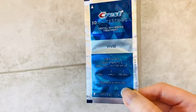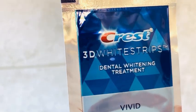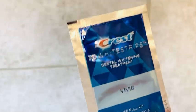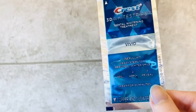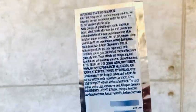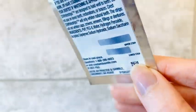This is Crest White Strips. I purchased the Vivid. Usually I buy the professional effects, though this time I'm finding out that these two, I'm not sure about all of them, whiten exactly the same way, and actually a very, very nice white that it is. In about 3 days, usually I put them on 3 days in a row before an event or even just for my own life, and it turns out they whiten up very well.